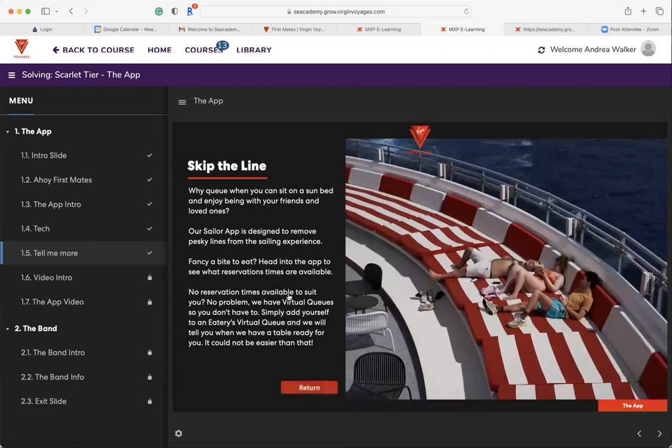Skip the line. Why queue when you can sit on a sunbed and enjoy being with your friends and loved ones? So the Sailor app is designed to remove pesky lines from the sailing experience. Fancy a bite to eat? Head to the app to see what reservation times are available. If there's no reservation times available, no problem. There is a virtual queue, so you don't have to. Just simply add yourself to the eatery's virtual queue, and they will tell you when your table is ready.